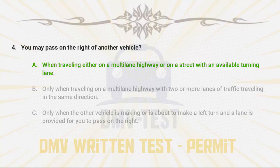A. When traveling either on a multi-lane highway or on a street with an available turning lane. You may pass on the right of another vehicle making or about to make a left turn if there is sufficient pavement width for both your vehicle and the vehicle making the left turn. You may also pass on the right when traveling on a multi-lane highway carrying 2 or more lanes of traffic in the same direction.